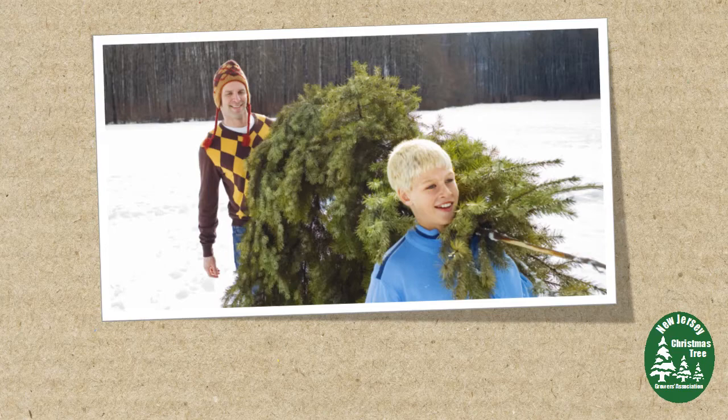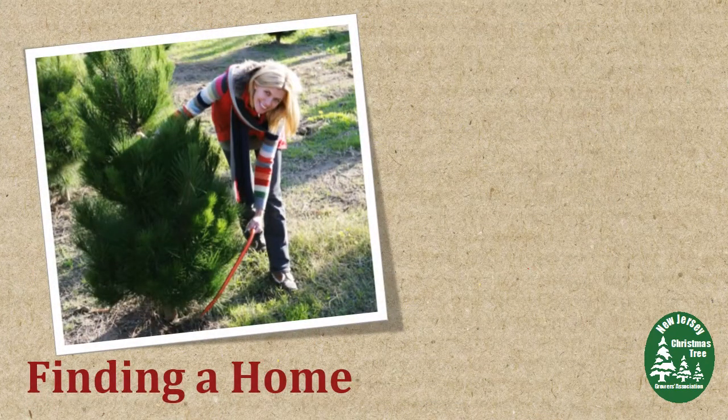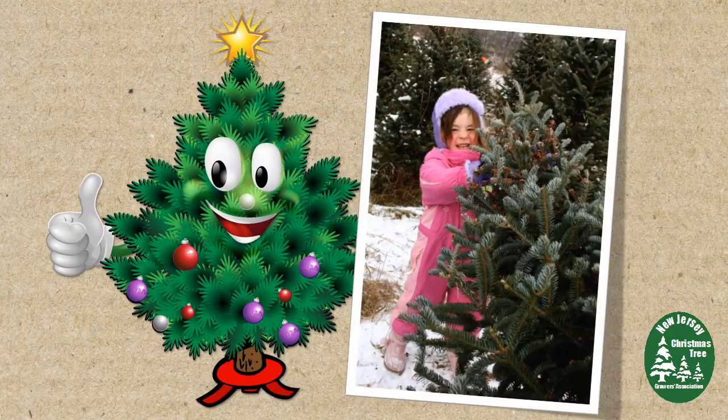We watch you search, imagine, laugh, and take pictures of your visit to all of our farms here in New Jersey. The older trees have told me stories of families visiting our farms to find their special tree, and the decorations and lights I will someday wear in someone's home. Ah, home. That's a nice ring to it. Home for the holidays. I'm excited to become your real Christmas tree.